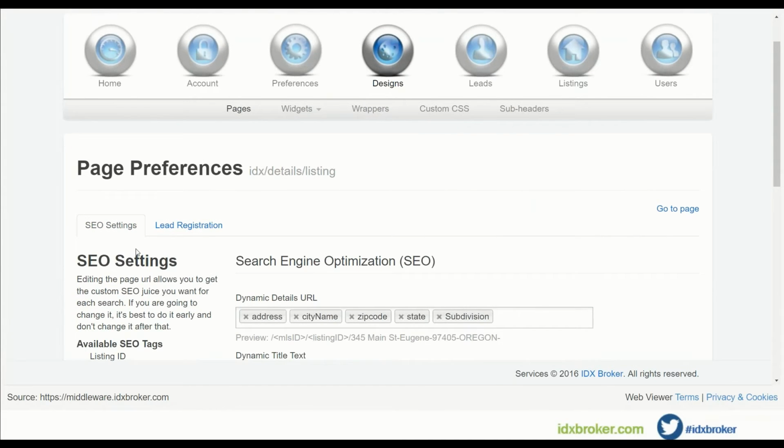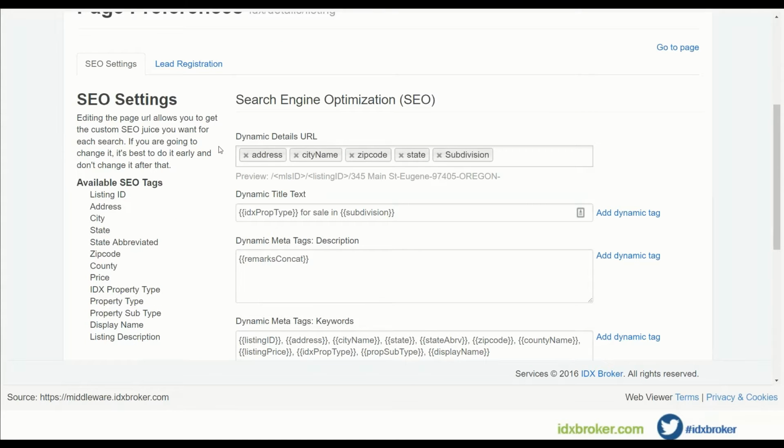And the first tab that shows up is SEO settings. So when we're changing settings for the details pages, right here we have quite a few options. We have the URL up here, so we have obviously your site. We have the MLS ID by default, which is something specific to IDX Broker. So it may be A105 or B278. That's just an ID that we give for your specific MLS so that we can tell it apart from some of the other MLS. Then we have the listing ID, which is the specific property number.